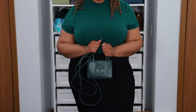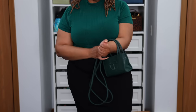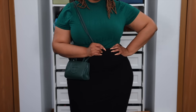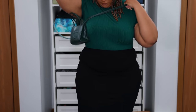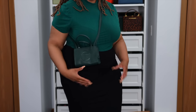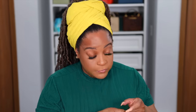Now, if you are plus size like I am, wearing this on the shoulder, she's cute. Handheld, even better. But when you start to crossbody her, in my opinion, you look a little silly, only because she definitely gives a left titty flex. And if that's your thing, go ahead, love that for you. But for me, it just sits up a little too high for me to really enjoy wearing it crossbody. I know there are people who have cut off the longer straps. Good for you. I just am not that kind of girl.